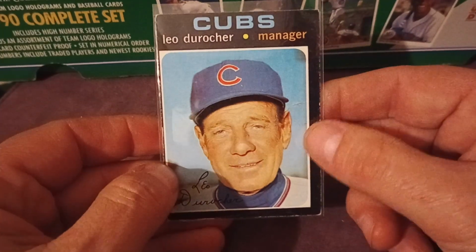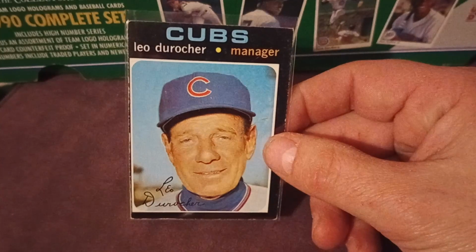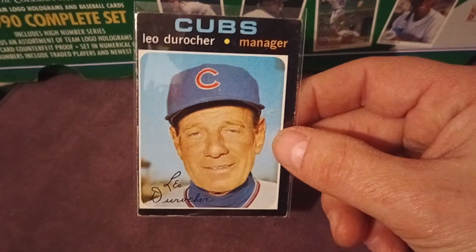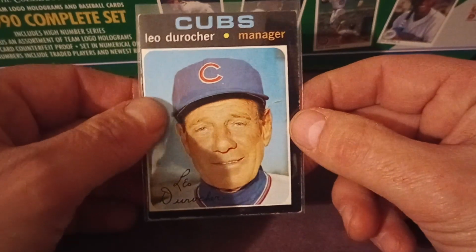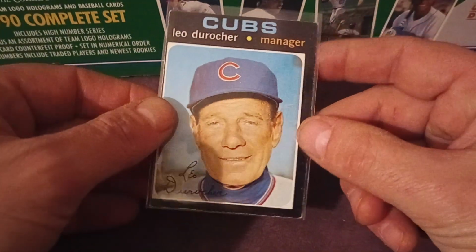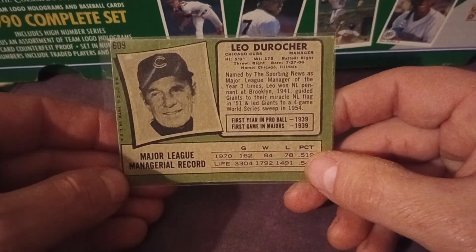1971 Leo Durocher manager card. A nice card, strong, obviously badly off center, but overall for 1971, not bad. No real issues on this card that stick out. So I was really pleased to add this one to my set.